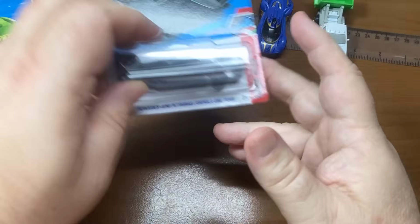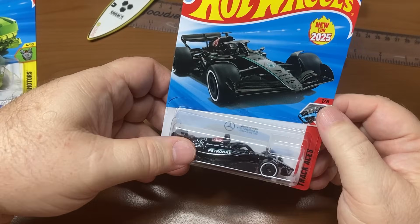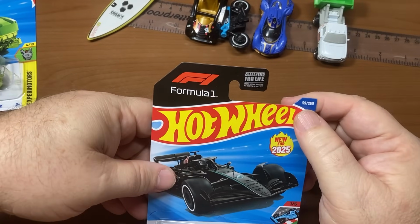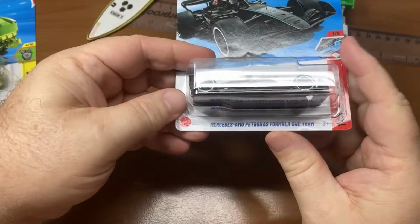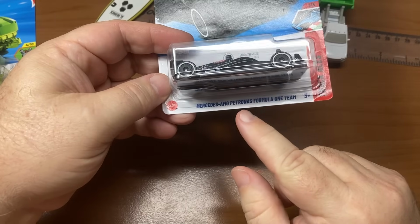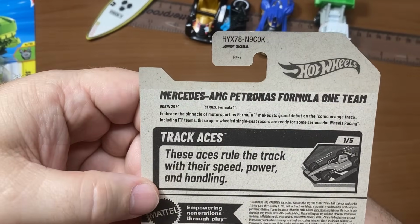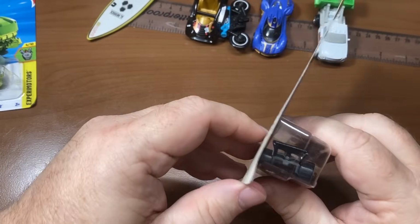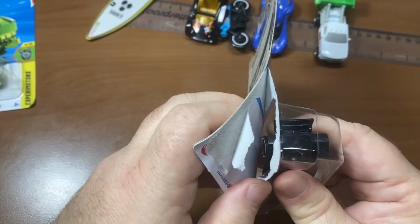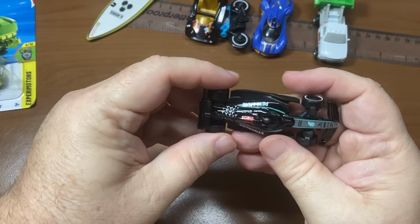All right. The next one is new for 2025. It is Track Aces, number 1 out of 5. For the 2025, it is number 59 out of 250. It is the Formula 1. It is Mercedes AMG Petronas Formula 1 team. And the information is right here. It was born in 2024. And it is, of course, a real-life car, not a 6-wheeled Formula 1, which I never understood with the Transformers.